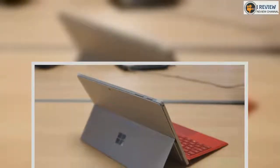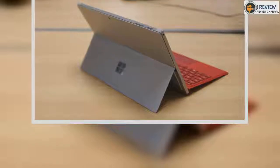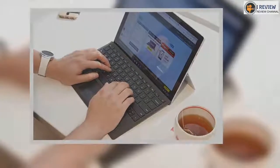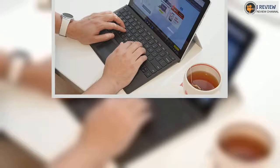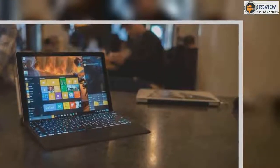Whereas you can expect to pay $799, £799, AU $1,199 for an entry-level, 5th-gen Surface Pro with an Intel Core M3 processor paired with 4 GB of RAM and 128 GB of SSD storage space. You could get a Surface Pro 4 with a more capable Intel Core i5 processor along with the same amount of RAM and storage space for $200 less.